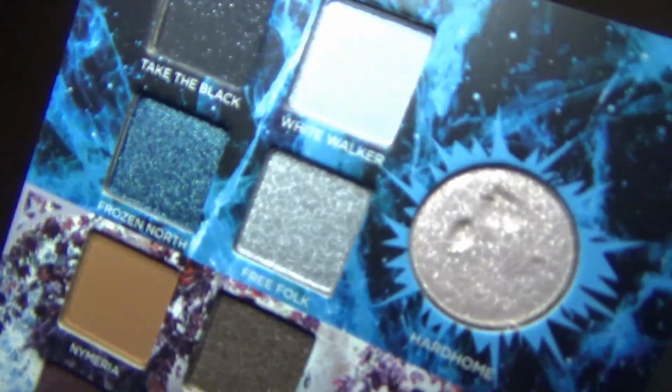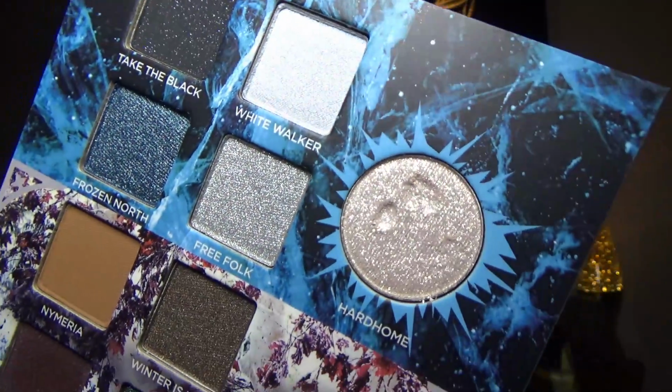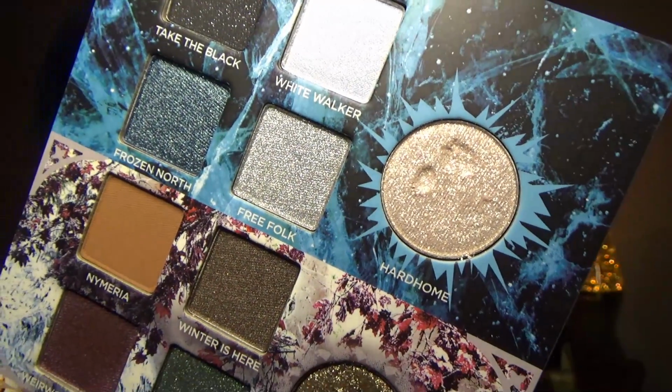I was boring today because I knew I was going to be going out in public and I didn't want to go crazy. But what I did was I took House Lannister and did it in the crease, transition, yada yada. And then Nymeria I did further down in the crease. And then Lannister Red I did in the outer corners. And then on the lid I did Red Keep, which is this pretty coppery shade. I'll swatch all of them in a second. And then in the inner corner I tried to do Hard Home. But if you look closely at it, yeah. They're soft. I think they're like pressed pigments or something.